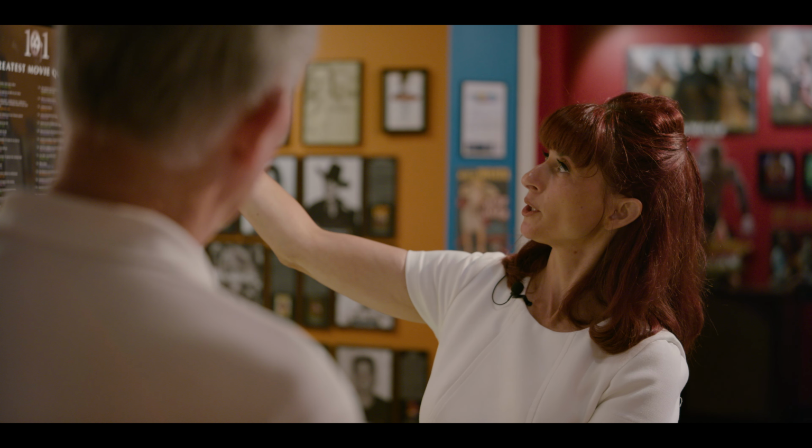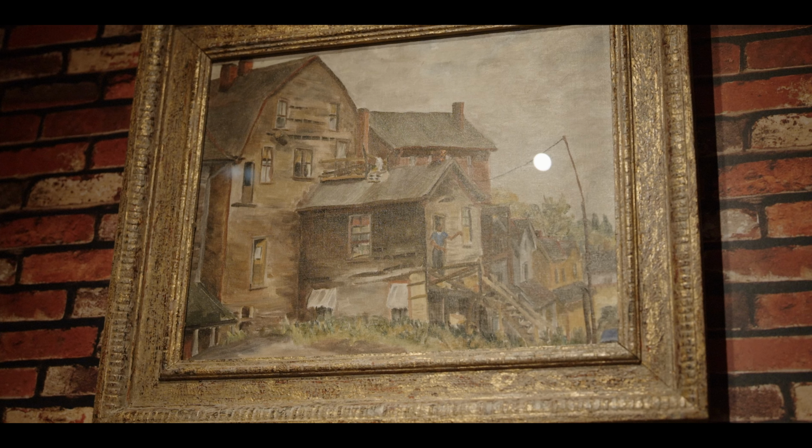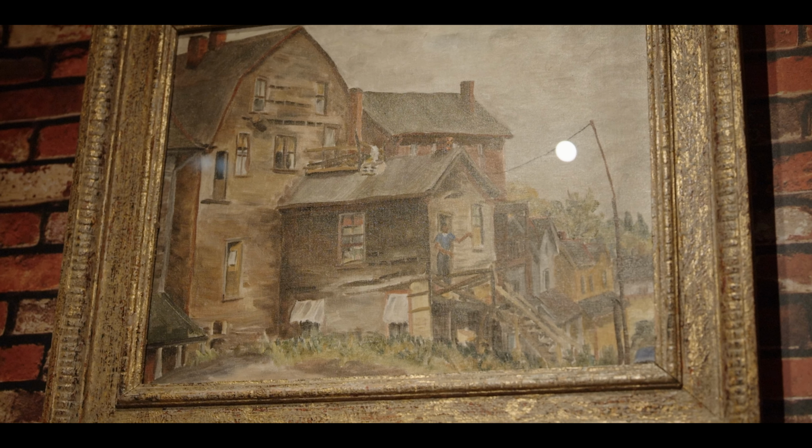So Jerry, you brought us over here to show us something about this particular picture. Can you tell us a little bit about this? Yes, this is very interesting. The Warner family was a very poor immigrant family, and they would eventually move to Youngstown, Ohio. And when they moved to Youngstown, they moved into an area that was called Smoky Hollow. This is an area where all the smoke and pollution from the factories blew over. That gave it the name Smoky.